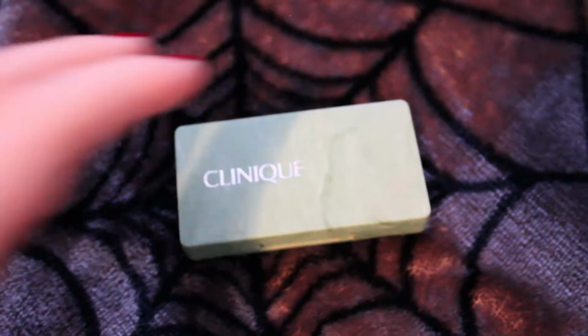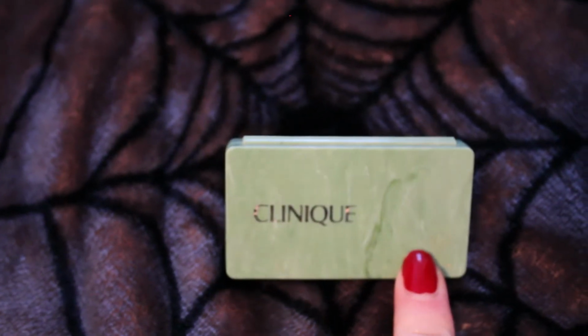Okay, so I think I'm going to start with my duos, trios, and quads. Alright, I'm really sorry guys. I was going to try and put the camera on my tripod, but there's no way for me to film this, so it might be a little bit shakier than normal, but yeah. So the first trio I have is actually one that I'm doing in my project pan.